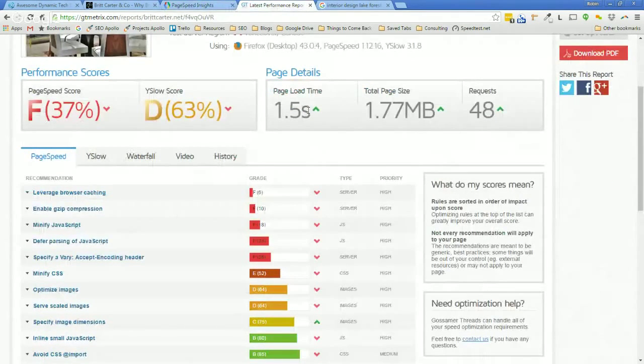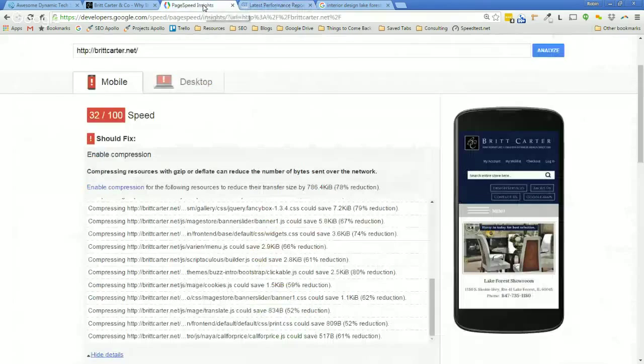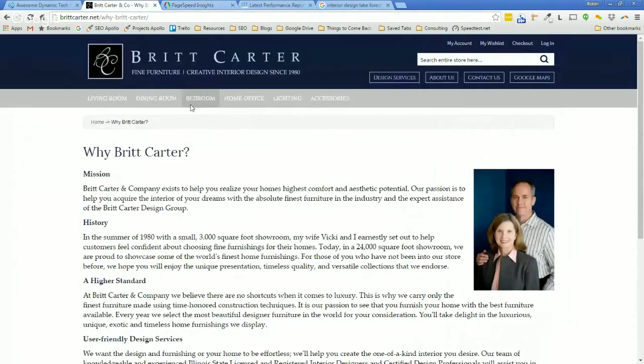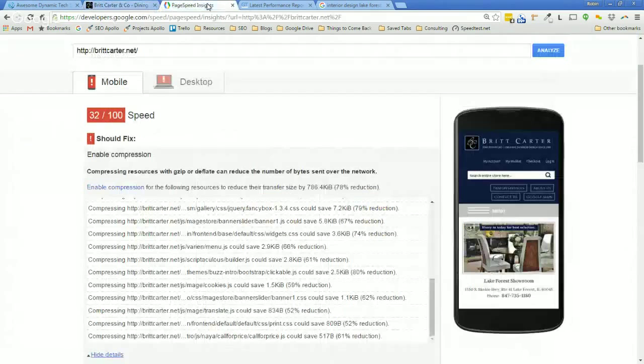Not that slow, but 1.5 seconds. You want to see it under a second, so there are a couple things here that you definitely need to fix in order to make it faster. One of the biggest things you can do is reduce the size of those pictures. They'll look the exact same size on the website, but the actual file will be smaller. So it'll look exactly the same, but it will load faster.